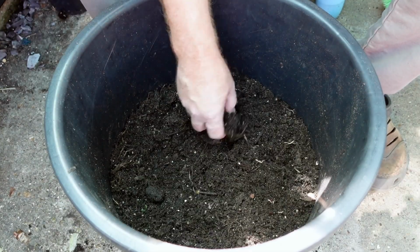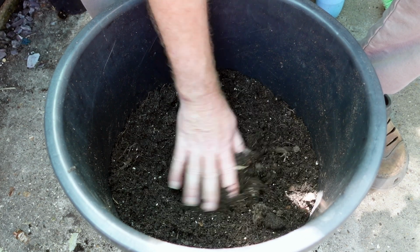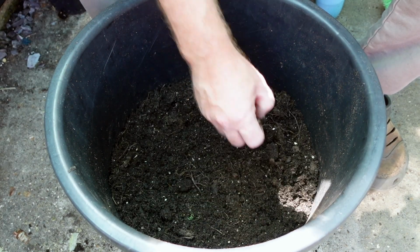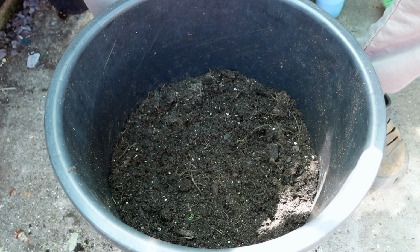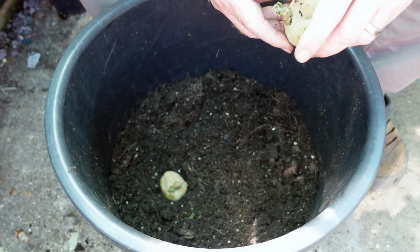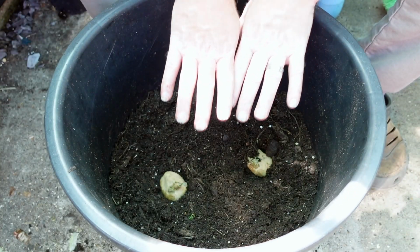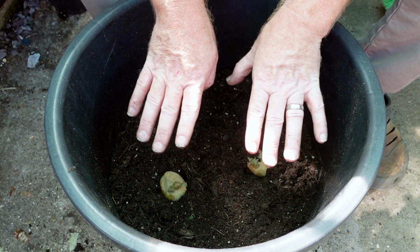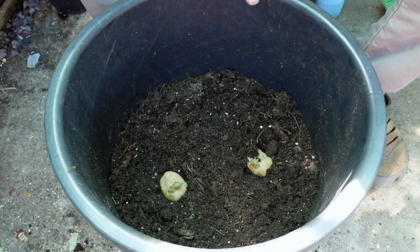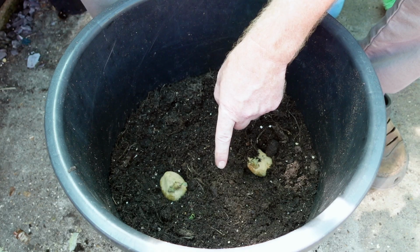So there's the compost that's been revitalised. It's about 3 inches from the bottom, and I'm going to put 3 seed potatoes in here. I shall put 1 in this side, like that. Pop 1 in there. I shall cover those with some compost another inch or 2, and then I'll plant a 3rd potato, probably in the middle. Let me do that.